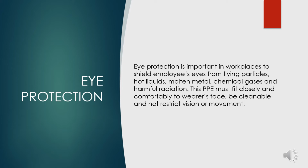Next, eye protection. Eye protection is important in certain workplaces to shield employees' eyes from flying particles, hot liquids, molten metal, chemical gases, and harmful radiation. This PPE must fit closely and comfortably to the wearer's face, be cleanable, and not restrict vision or movement. Protective eyewear includes safety goggles and spectacles, welding shields, and laser safety goggles.